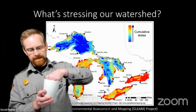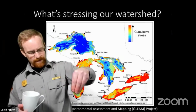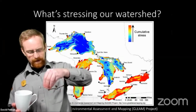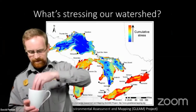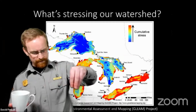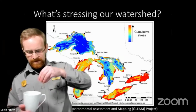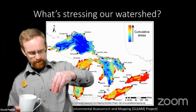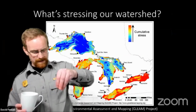Your hand's a little cloud now. Run it over your watershed and have it sprinkle around. Notice where the water goes. Where's gravity taking that water? Some of mine's soaking through. That's all right. We need some groundwater in our watershed too. But hopefully you'll see, like on mine, some of it's running down.